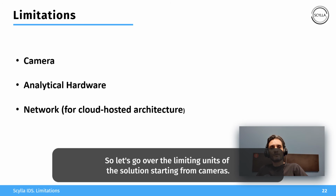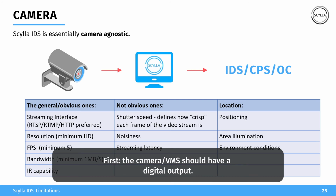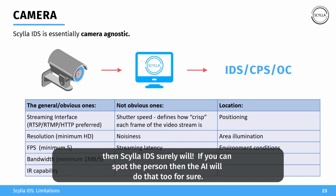Okay, so let's go over the units of the solution, starting from cameras. Let me assure you that in most cases we are quite camera agnostic. On camera models, I usually bring up the following two requirements. First, the camera should have a digital output. Naturally, we should be able to get the video streams in digital form. And second, as a rule of thumb, if a human being can spot the event you are looking for, then Scylla IDS surely will. If you can spot the person, then the AI will do that too, for sure.